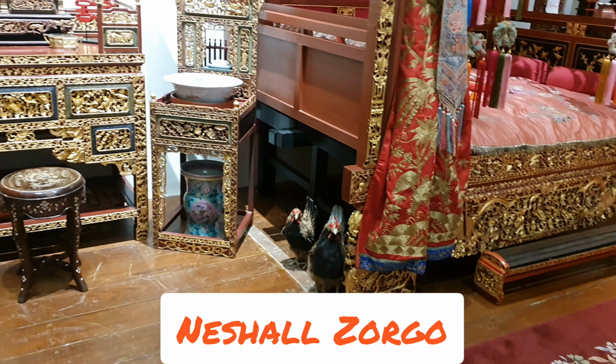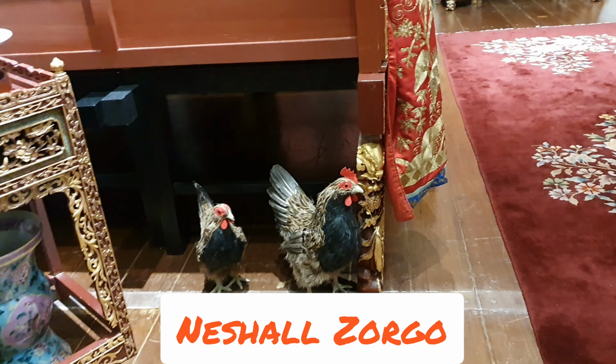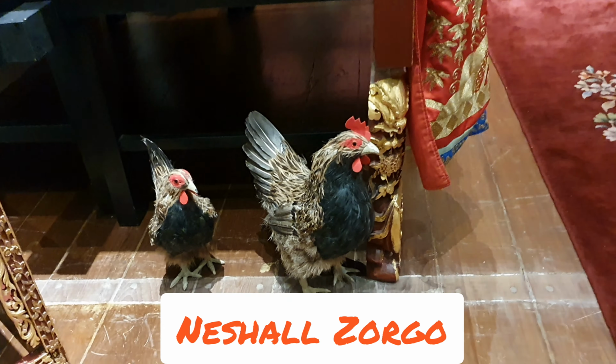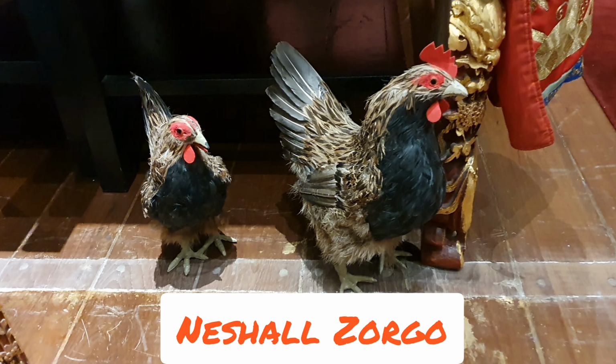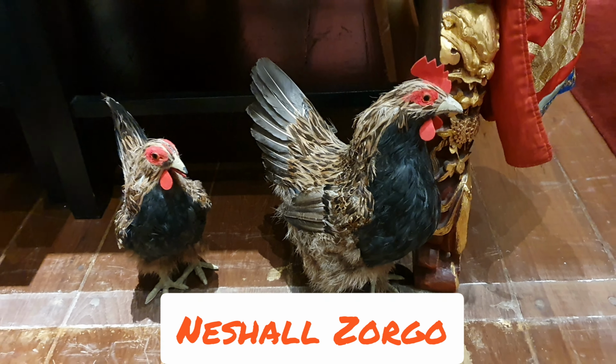You'll be wondering why we've got some chickens here under the bed. The Chinese love to predict everything. So they put the pair of chickens under the bed and see which sex came out first, and that would be the sex of the first child, apparently. It's been restored, and the textiles that go with it.